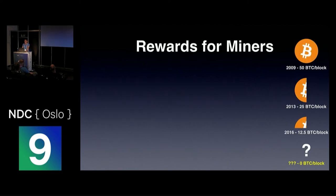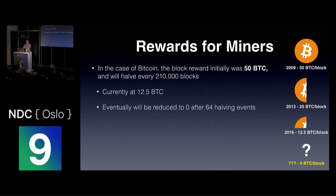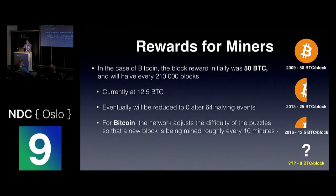So let's talk about rewards for miners. In the case of Bitcoin, the initial block reward was 50 Bitcoin, and it will halve every 210,000 blocks. So in 2013, it went through its first halving event to 25 Bitcoin, and in 2016, it went through the second one, and now it is currently at 12.5 Bitcoin per block. It will eventually be reduced to zero after 64 halving events. The Bitcoin network will adjust the difficulty of the puzzle so that each new block being mined will take roughly 10 minutes. In the case of the Ethereum network, it takes approximately 14 seconds.